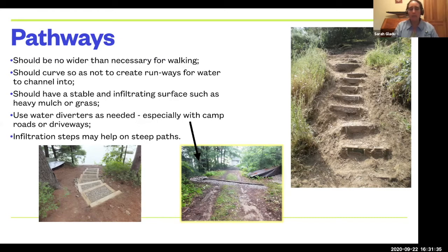And in the middle picture, that's more of a camp road or a house driveway kind of situation. It's not really a path, but the same idea can be taken from this middle picture, which is that you may need to install some kind of a way to reroute the water that's coming down the bank. A lot of times your buffer is at an incline; generally speaking, there's some incline down to the water's edge.